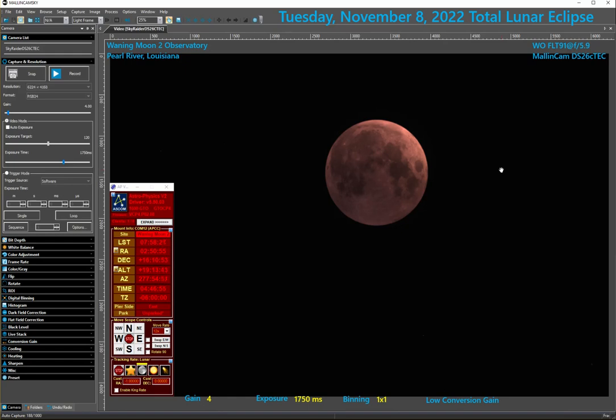Look at it. It's just a very slim lower right portion that's a little bright. The rest is a reddish orange when I look up at the sky.